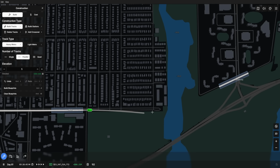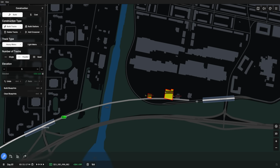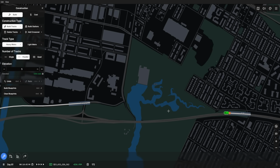Now, because I'm building elevated, obviously, it's a lot cheaper. Now, I'm not really in the position that I need to save money. So, it's quite an interesting one that I'm now building a lot cheaper when I've got more money than I know what to do with.